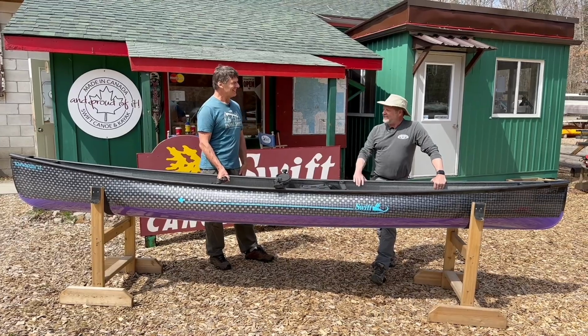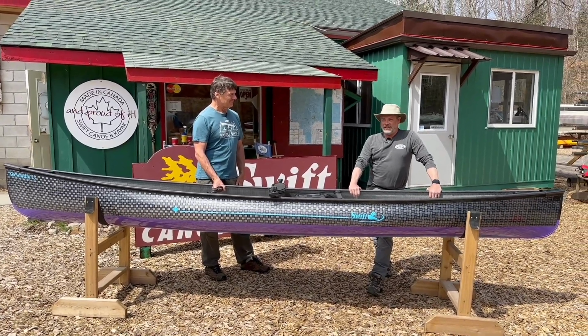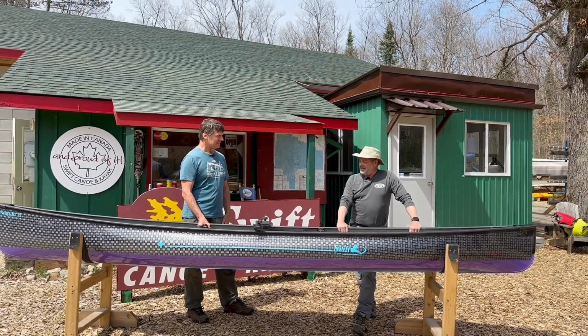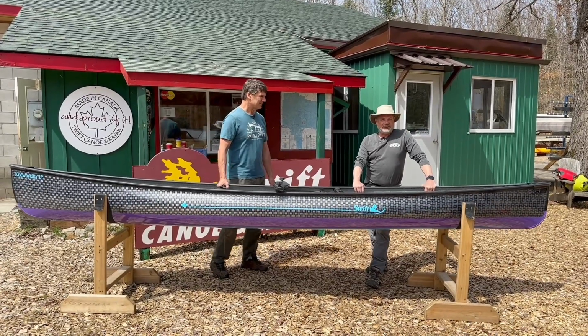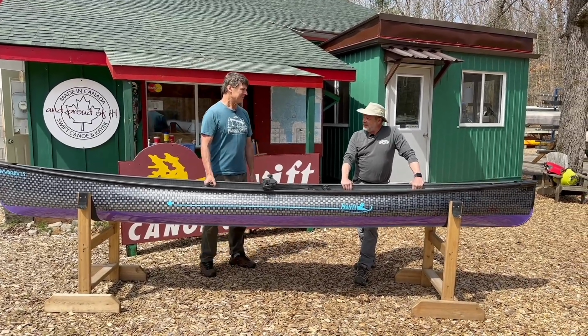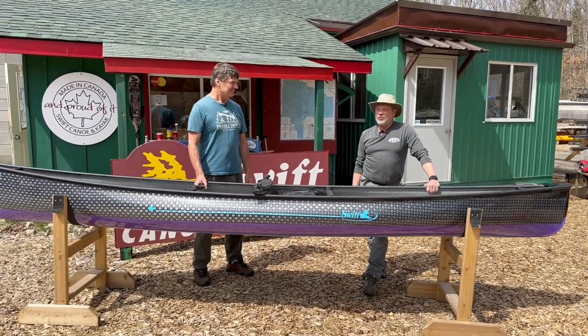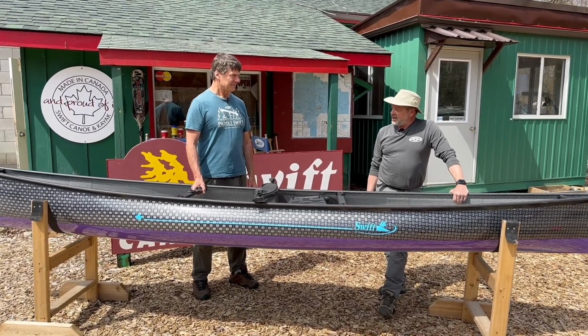Which, speaking of, the lightness of this boat is incredible. And so as I age, and we were talking, as I age, the lightness and being able to portage and carry a boat is very important. And this reminds me of my 12-footer. It is incredibly light, incredibly easy to be able to carry.